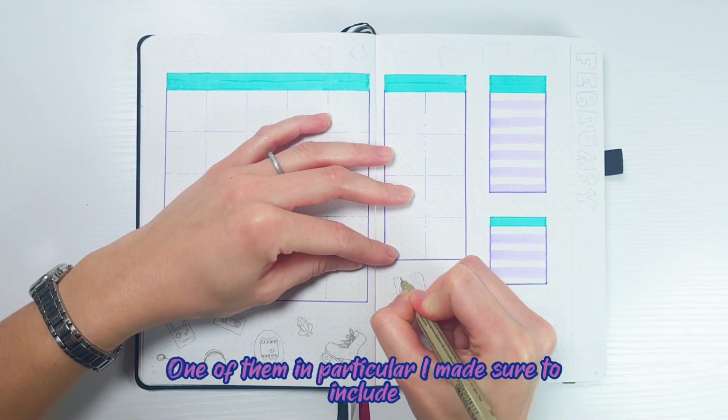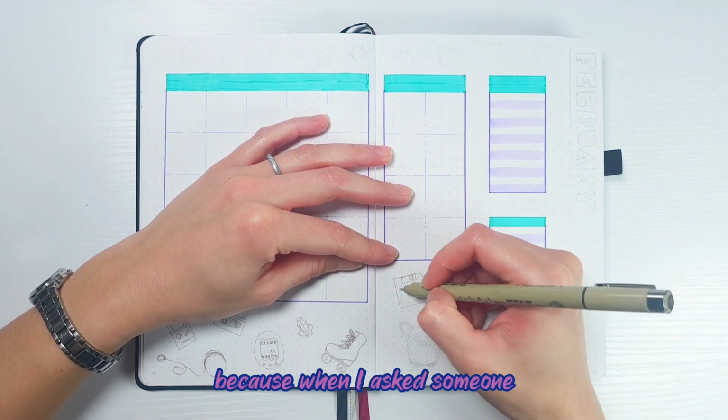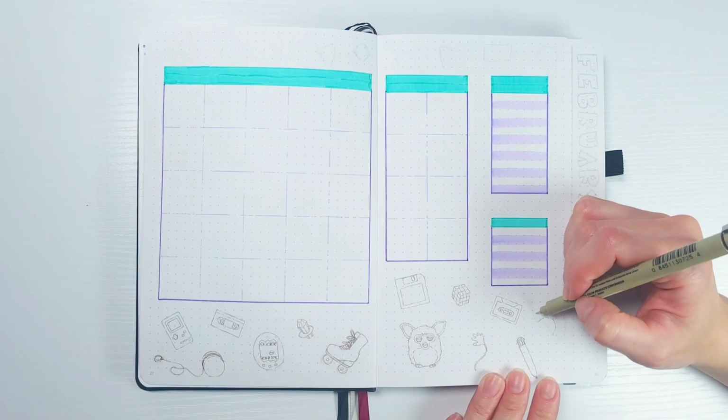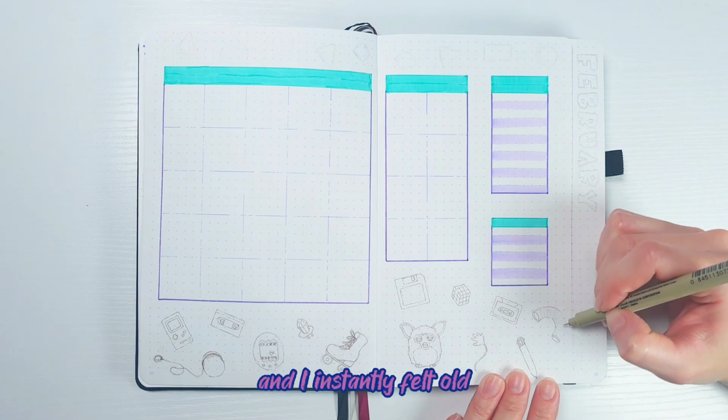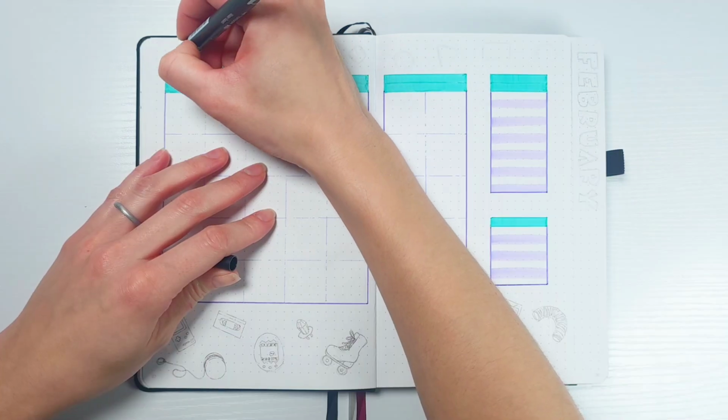One of them in particular I made sure to include because when I asked someone if they knew what it was, they told me they didn't and I instantly felt old. Could you guess which one?